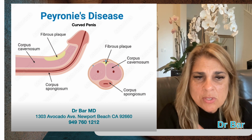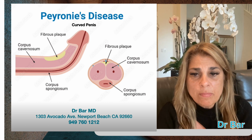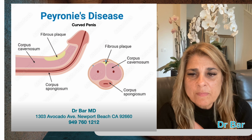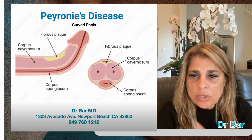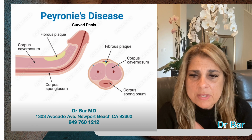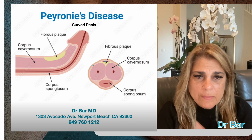So what are the symptoms of Peyronie's disease? You would sometimes feel a lump on the side of the penis. Pain during erection is one issue that men would suffer from. Unfortunately, also ED. They're unsatisfied with intercourse. The penis becomes shorter. It's difficult to insert the penis. And of course, this becomes a lifestyle issue and affects the patient in a drastic way.